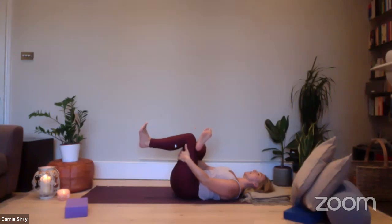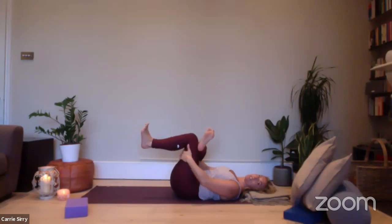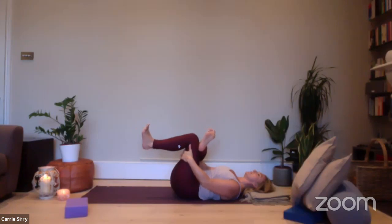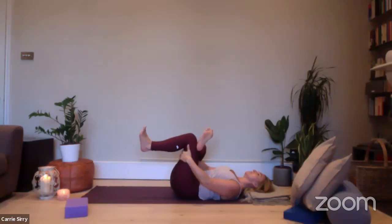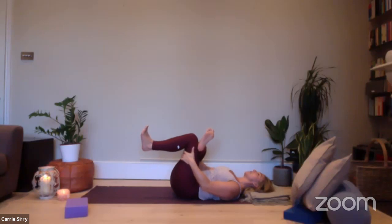And take another one here, inhaling. So micro movements as we breathe in and out. Exhaling, drawing knee towards your chest. Inhaling. And exhaling, knee towards your chest. And take another 3 here. Exhaling. And one more breath as you inhale, move away a little. And exhaling, drawing in, finding that stretch through the outer thigh.